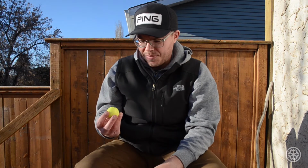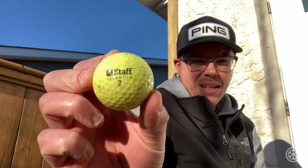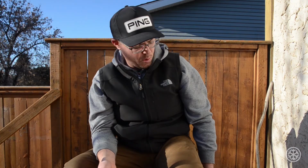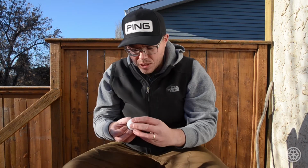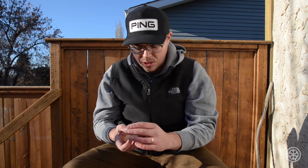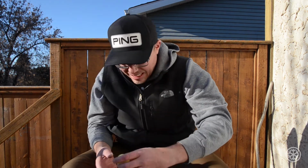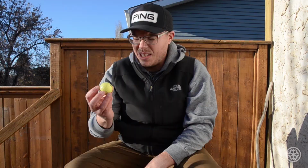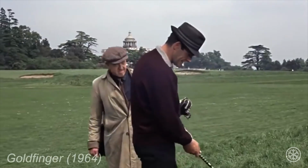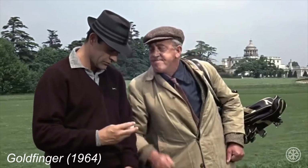Here's a Wilson Staff Titanium. Titanium was such a revolution in golf clubs. I guess putting it into golf balls seemed like a good marketing move as well. Here's a Srixon. That's the ball that I'm playing mostly these days, are Srixons. So that one might go back into the bag, actually. Slazenger. That was the James Bond golf ball, I think. In Goldfinger, Slazenger. Here it is. No, it's not. He plays a Slazenger 1.